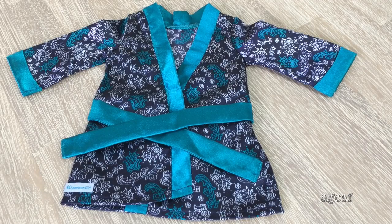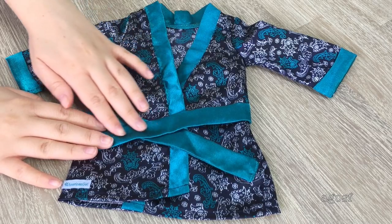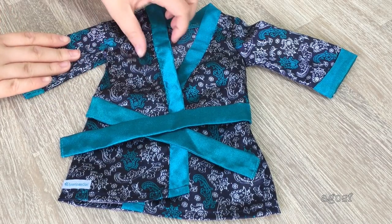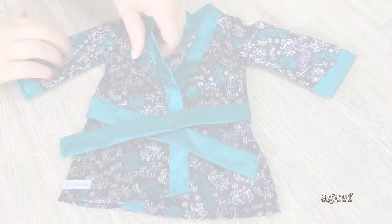This piece is called a robe, and it's so pretty. I love the coloring on this piece. And this is kind of like a turquoise blue green, and it's black and white, and it's just really gorgeous. It's really well made as well, and I'm very happy with this piece in particular.